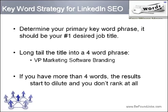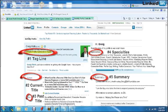The keyword strategy, since we're a little short on time here, what I'm going to do is during the Q&A, I'm going to take some of you as volunteers. You can tell me your keywords, the job title you're looking for, and I will help you build that into a keyword strategy so you can see exactly what we mean by this. Without the right keyword strategy, this won't work for you. But once you have your keyword strategy down, you then want to take those keywords and put them into strategic places on your profile.